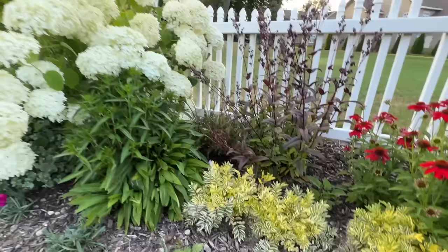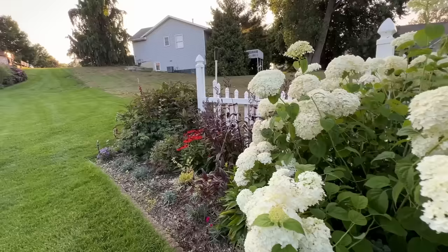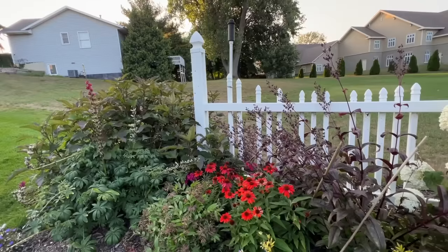Another incredible hydrangea. Really large flowers. Nice sturdy plant. And then over here is kind of a repeat of the other side of the garden. So let's go ahead and head to the front and see what we've got blooming up there.